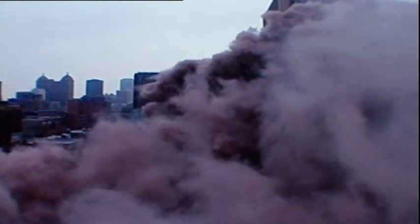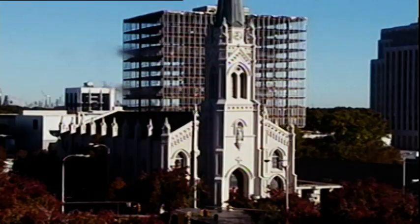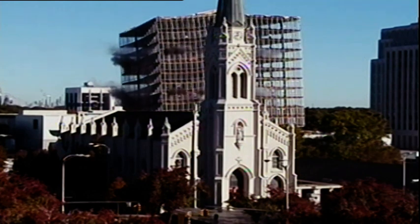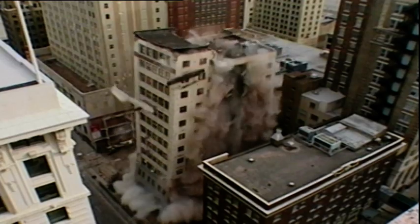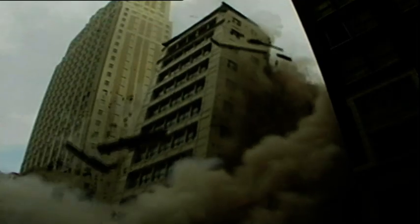Straight down into its own foundation is a technique that's been developed over the last 100 years through trial and error, and the methods are still evolving. Every blast site is a classroom, every structure a textbook, and every detonation is a potentially lethal lesson in the relationship between steel, concrete, gravity, and high explosives.